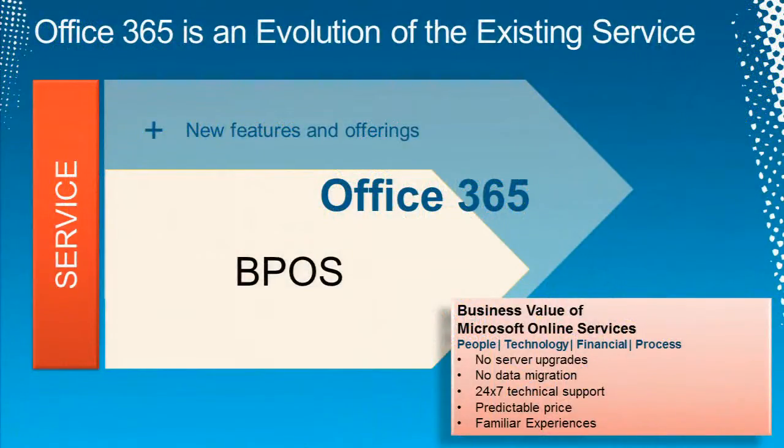So we're here to talk about the transition from BPOS to Office 365 and how we're going to get you there. Now, from your perspective, really, Office 365 is an evolution of the existing service. We're adding some new features on, but we're keeping the same general value prop. There are no server upgrades. You don't have to do the data migration at all, the same pricing, et cetera. So there's actually a lot of work on our side of the house where we are migrating your data. But from your perspective, it's a transition. It's a new version of the product that you'll have access to.